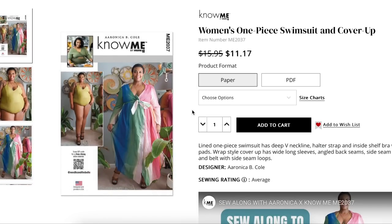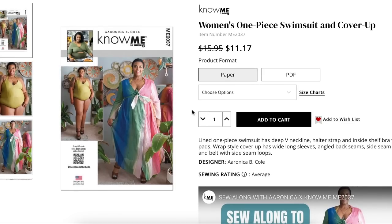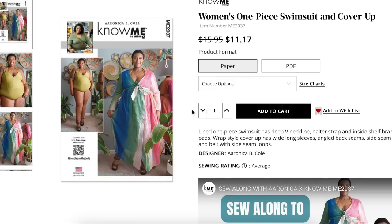This is Aronica B. Cole. This is her new design. So she's, like I said, done a few, maybe all of the collections for Nomi as well, just like Sins of Many. But lined one-piece swimsuit has deep V neckline, halter strap, and inside shelf bra with insert pads. I mean, no reason this couldn't be a bodysuit. Wrap style cover-up has wide, long sleeves, angled back seams, side seam pockets, and belt with side seam loops.